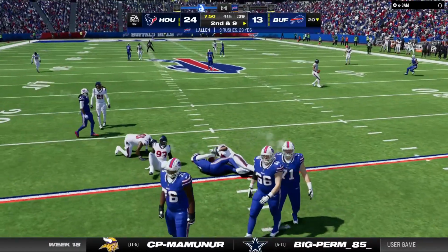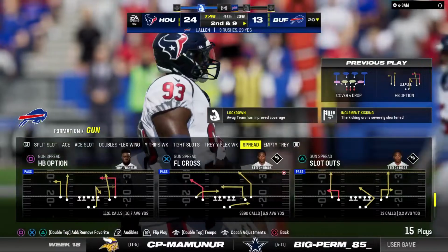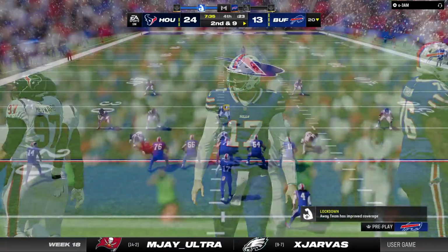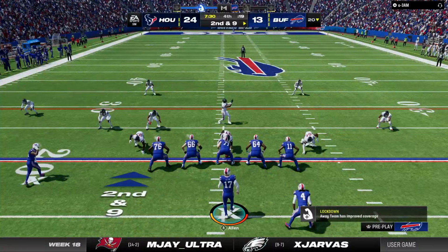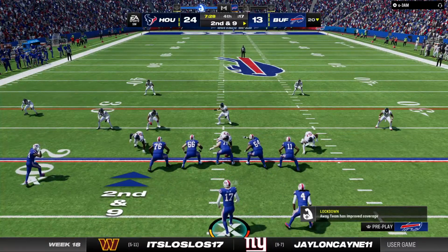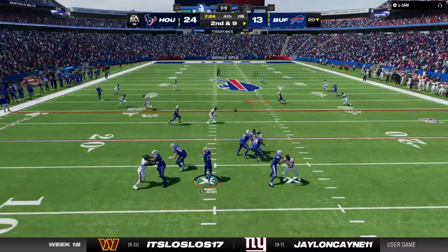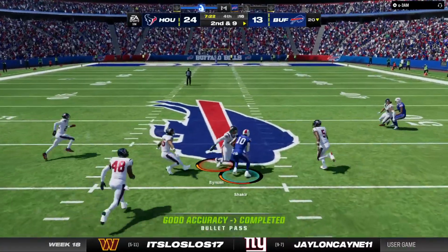And he'll be taken down at the 20 after a gain of just 1. Well, it certainly appears to me that the defensive guys are starting to look a little bit tired while he still has some fresh legs. Not the biggest gain we've seen on a scramble, but still some positive yardage on a play that initially looked like a sure win for the defense.